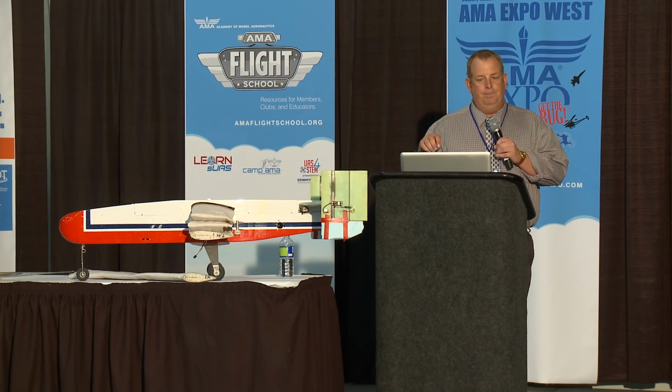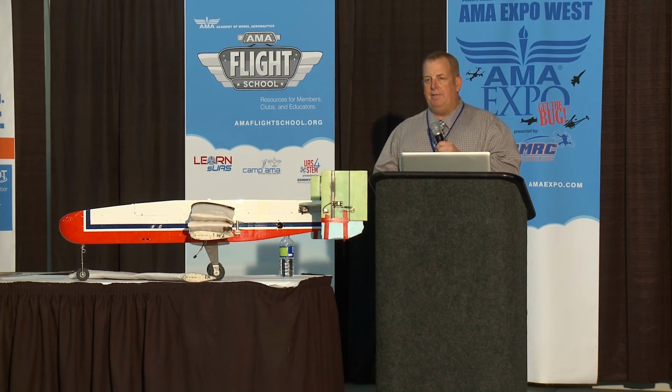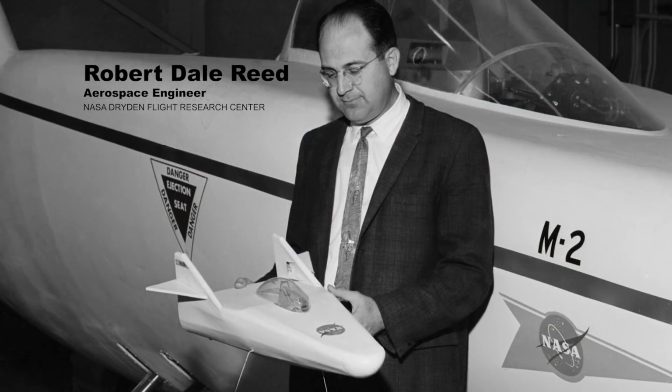A lot of people may not realize, but NASA has a long tradition and history with using subscale radio-controlled aircraft for flight test. The lab that I'm in now has been in operation in various forms since the early 1950s. A gentleman here in the black and white photo is who it's named after. He's the father of the lifting body.